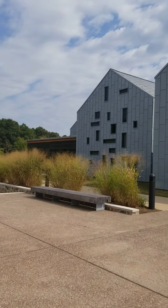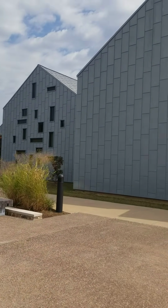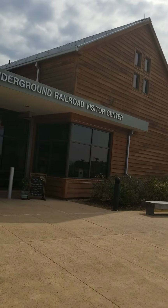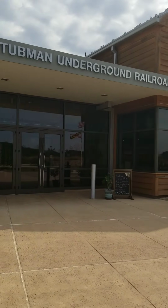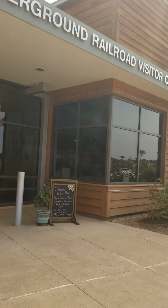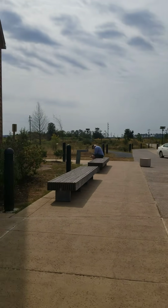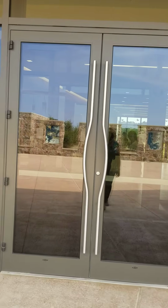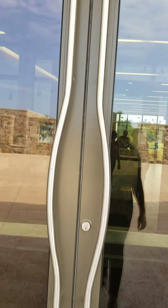Somebody took it upon themselves to build this museum for Harriet Tubman. And we are in Church Creek is where it is. I can't remember if I told you exactly right when I was leaving to head to Maryland on Friday where it's going to be. But it is here in Church Creek. And that's where we are right now, is where the museum is.